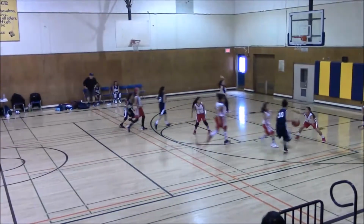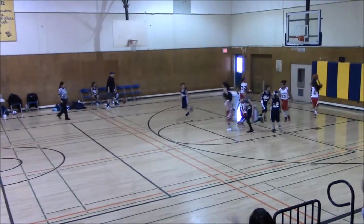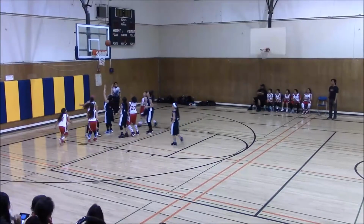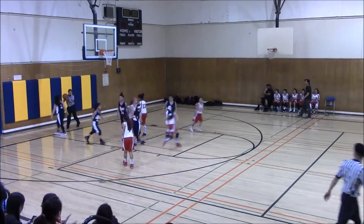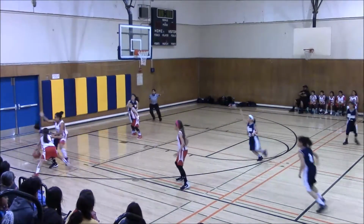Number 30 gets the rebound, pushing it up. Oh, turn around. Oh, finds her right there, nice pass. Lena going around, going all the way. Lena, oh, just misses. They're fighting for the rebounds. She saves it. No, stepped out of bounds first. Roxy's down 12. Good defense.